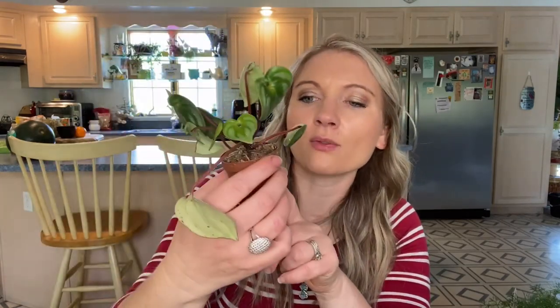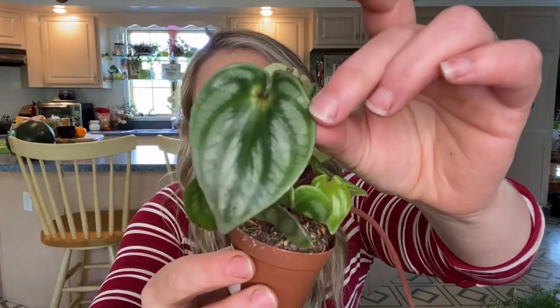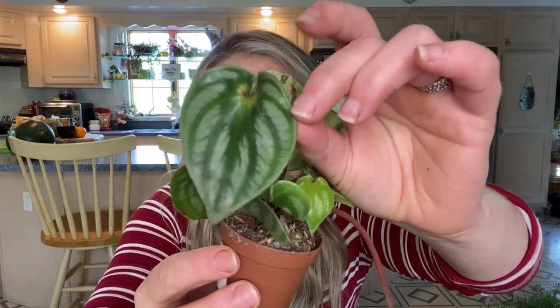This one is a peperomia watermelon, a watermelon peperomia. And indirect bright light is what it needs. But look, I don't know if you can see how pretty the foliage is, but these plants can get really big. Look how pretty. Oh, yeah. Looks like a watermelon, doesn't it? I've seen other people have these plants in their house, and I've always wanted one, and when I saw that they had it, I was like, ooh. So I got a teeny tiny one.